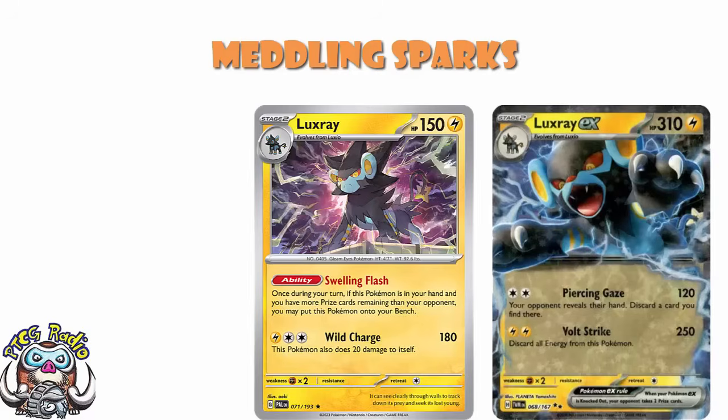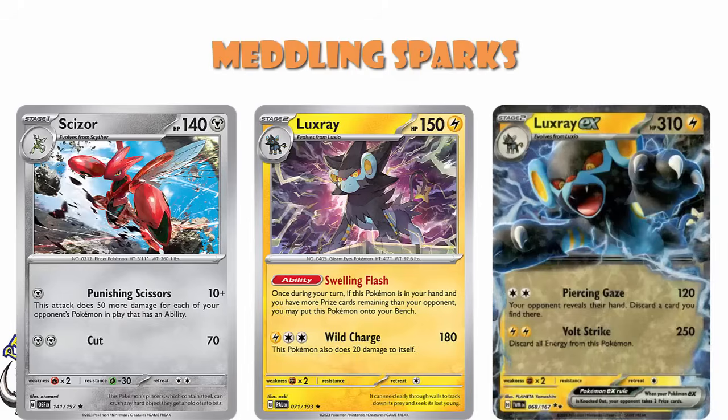So that is going to make a difference, because it was, of course, a rare in the set. So it was holo originally. Now, the Sizzle from Obsidian Flames, same kind of deal, except it sees less play. It's not a particularly good card. Luxray is, Sizzle isn't. And it makes me sad saying that out loud, because, of course, Sizzle's got Punishing Scissors, single energy, 10 damage plus 50 more for each of your opponent's Pokemon in play that has an ability. This is one of my favourite cards that we've had in the Scarlet and Violet era. I adore this card. I am desperate for this card to be good.